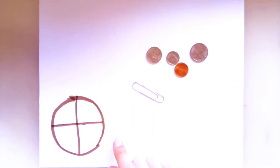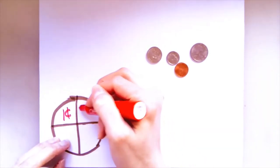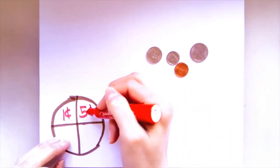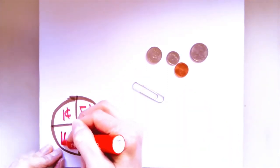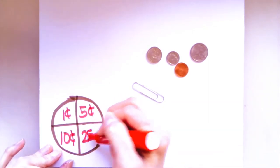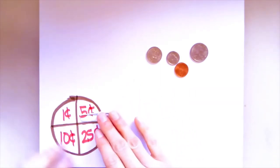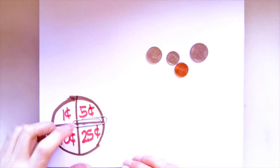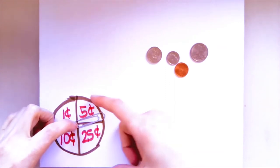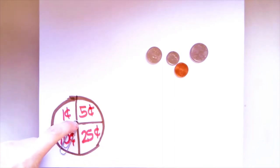Oh, I think I'll use red. Let's see, we've got the penny, which is 1 cent, the nickel, which is 5 cents, the dime, which is 10 cents, and the quarter, which is 25 cents. The way this game works is you put a paper clip in the middle and hold it with your finger and flick it. You have to get your other fingers out of the way. Where it lands, that's the piece that gets to move.